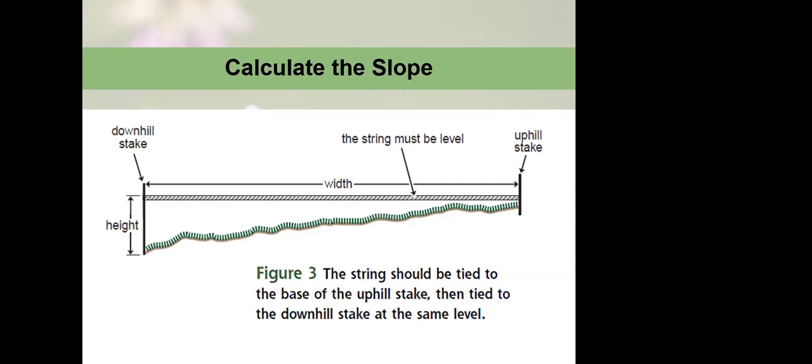And then you're going to take a string and run it in between these two stakes. You're going to put the string around the uphill stake, fairly flush with the ground. Then you're going to run that string to the stake on the lower part and make sure that it's level. So you'll use your carpenter's level to find a level point on the string. It might be a little bit easier with another person helping you out.